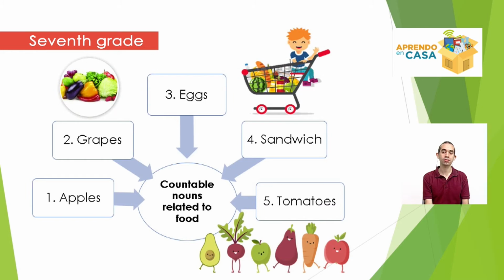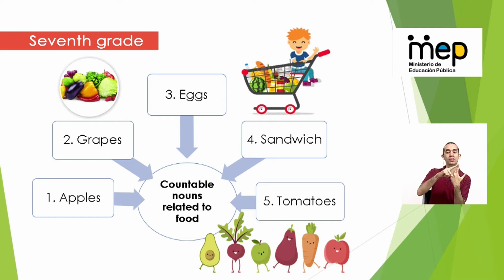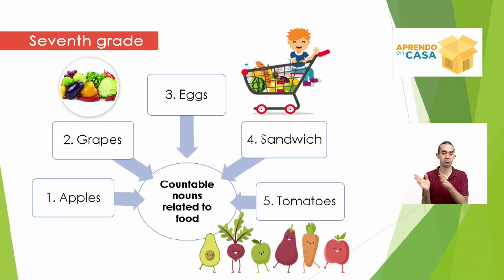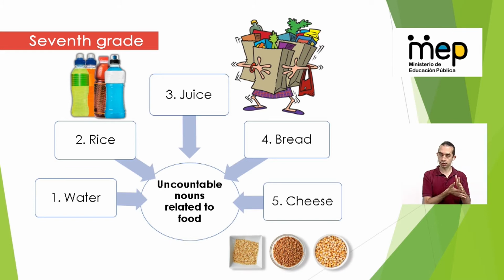For the first things that we can count, we have apples. We can say 1 apple, 2 apples, etc., right? The grapes, eggs, a sandwich, and tomatoes. Now, let's look at the non-countable nouns. We have the words water, rice, juice, bread, and cheese. Remember that we cannot count liquids or grains. Very good. Excellent.